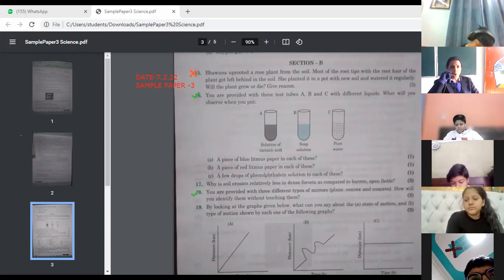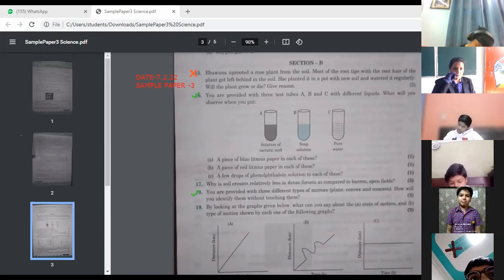Okay, first of all, the plane. Ma'am, can I tell? In convex, a focused image will form. Okay, Lavish, tell. We will look into the mirror by going close to it. If the image is of same size and erect, it is a plane mirror. Slowly. When the image is of same size, that is a plane mirror.